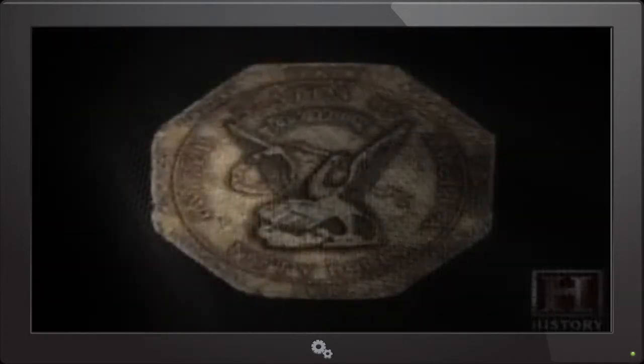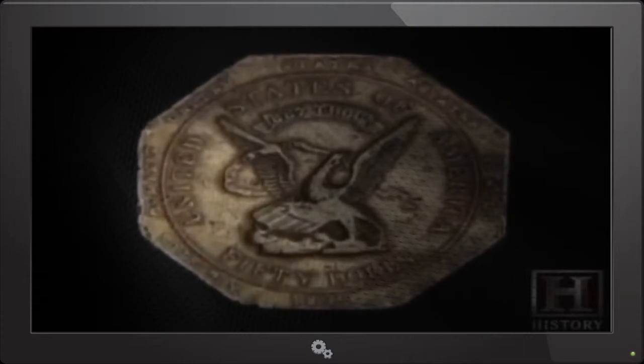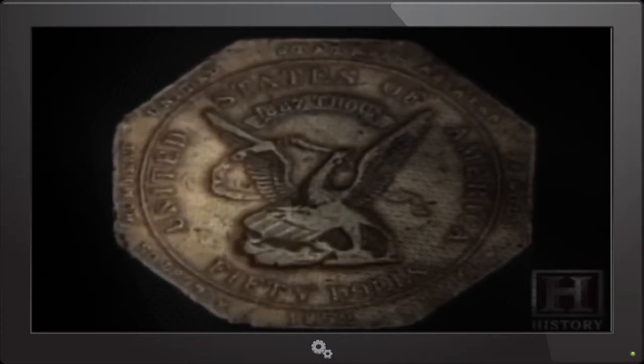Upon hearing that U.S. coins were going to be minted in California, most coin makers began melting down their gold coins in anticipation of selling the raw material to the government. But there was a hitch. The government only issued $50 gold coins. With most of the smaller coins now destroyed, there was no way for citizens to make change.